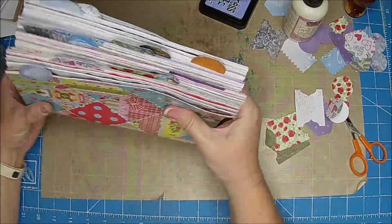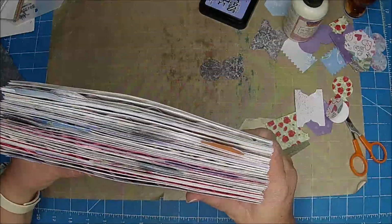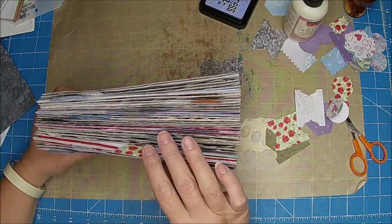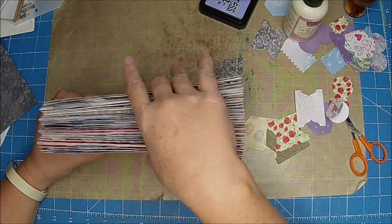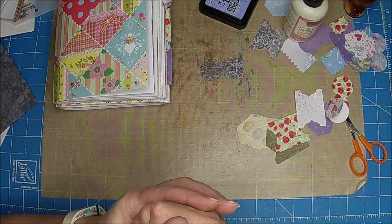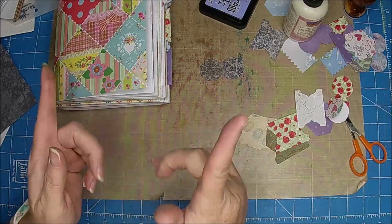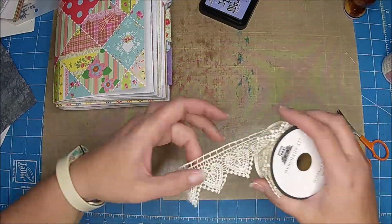But so that's kind of cute. I kind of like that. So much easier. 1, 2, 3, 4, 5, 6, 7, 8, 9, 10, 11, 12. Got them all. You never know. So let me grab the other things for decoration and I'll show you what I'm going to do and I'll be right back. Okay, so I was going to add some lace.